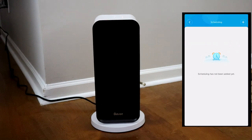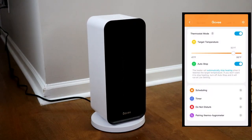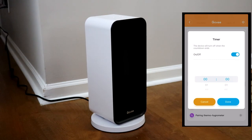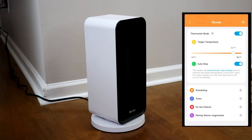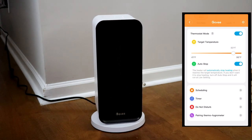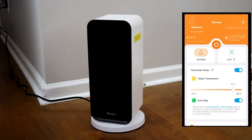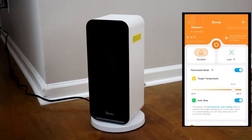Let's go down here. You can set schedules if you want to, or you can set a timer if you want to. And you can either put on do not disturb, or you can pair it with your thermal hydrometer. All right. And I think this is a cool feature where it shuts off by itself when it gets to the target temperature.